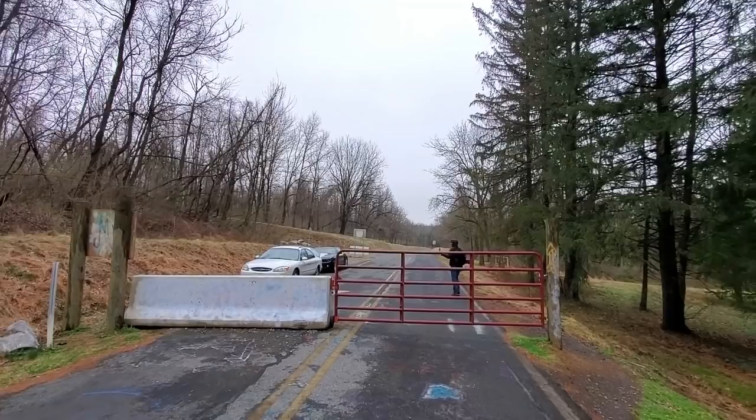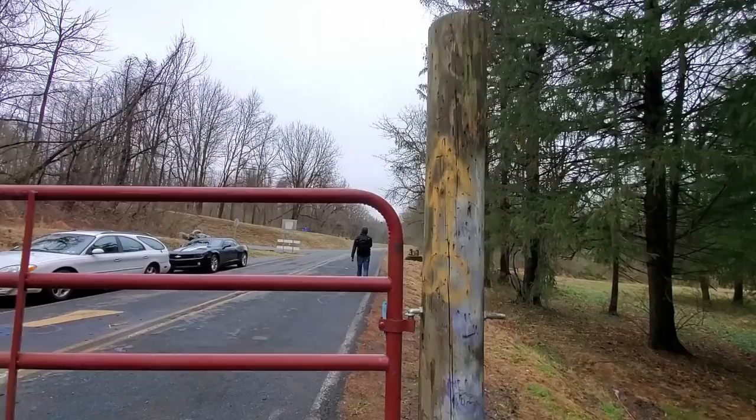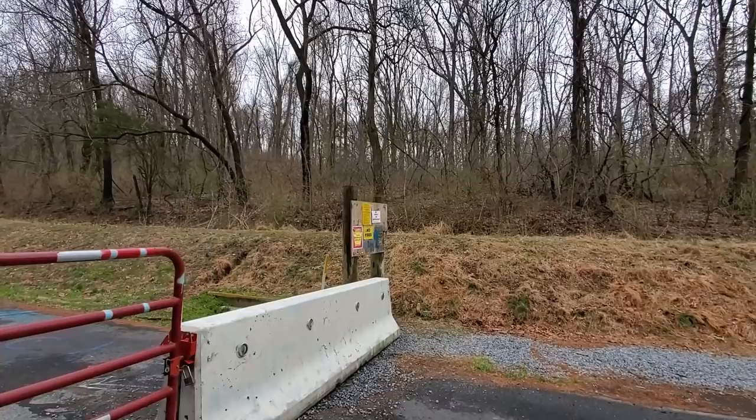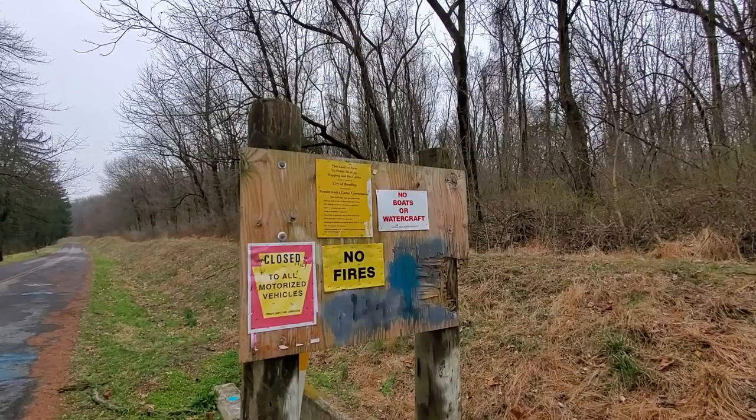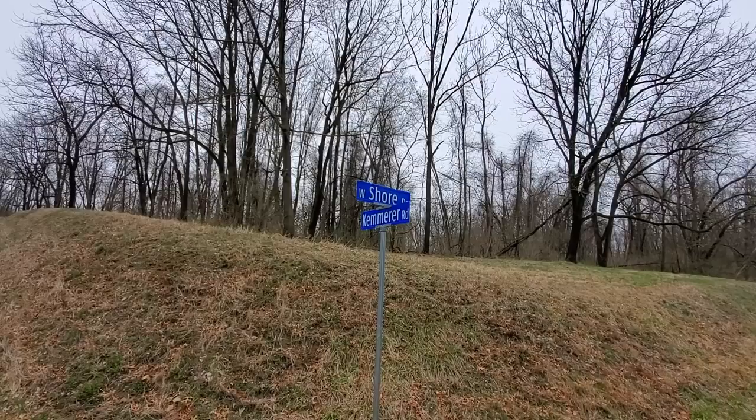again, closed off section. And let's see. Just like it says on the other side, no boats, no motor vehicles. Open to hunting, trapping, recreation. Pennsylvania Game Commission cooperating with City of Reading. So here we are, West Shore Drive, Kemmerer Road.